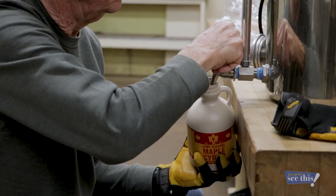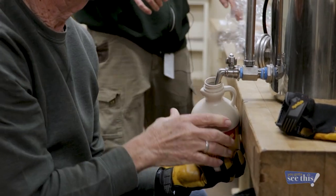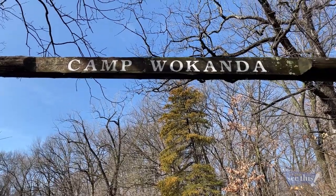All the profits of the Camp Wakanda maple syrup go back to help with the maintenance of the camp.